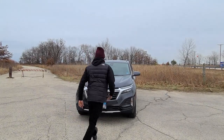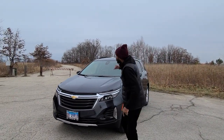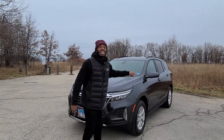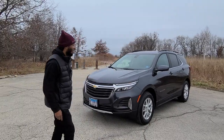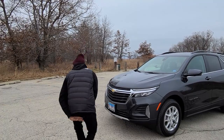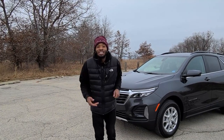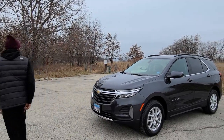Look what we got today. We got the 2022, this ain't 21, it's 22. 2022 Chevy Equinox LT, and this is the all-wheel drive edition in iron gray. You can get one of these vehicles for just about $38,000, baby. Why am I so excited? You guys want to make sure you stay tuned to the full video so you can find out. Let's see your new car.